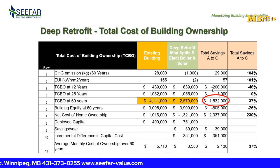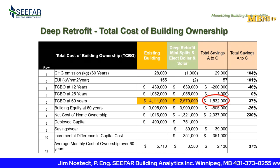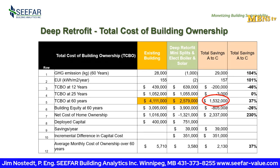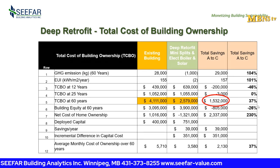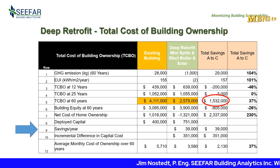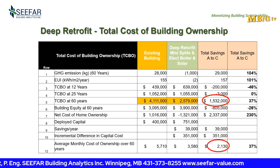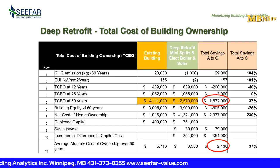Now, I wanted to come back here and show you in this case, because this is a retrofit, the total cost of building ownership at 12 years is minus $200,000. So it looks like in the beginning, this is a bad deal. But by the time year 25 comes along, you're pretty much breaking even, but you still saved $1.5 million or 37% in the remaining years. So you have to think a little bit longer term in retrofit, but these savings are still pretty substantial. In this case, the savings are $39,000 per year on average, which is like $2,000 a month.